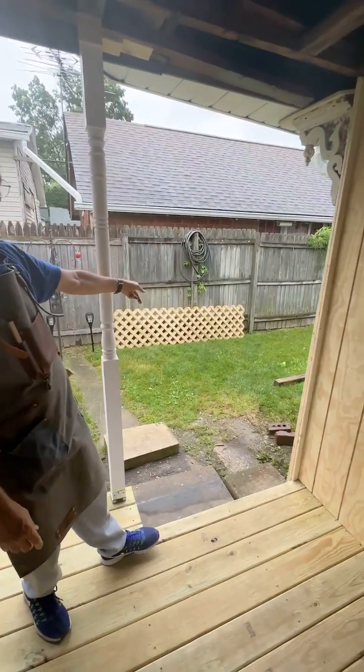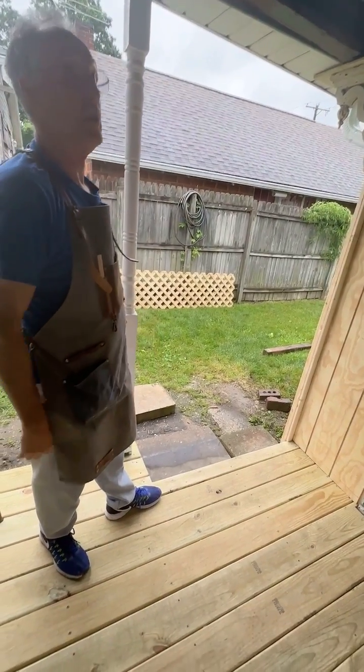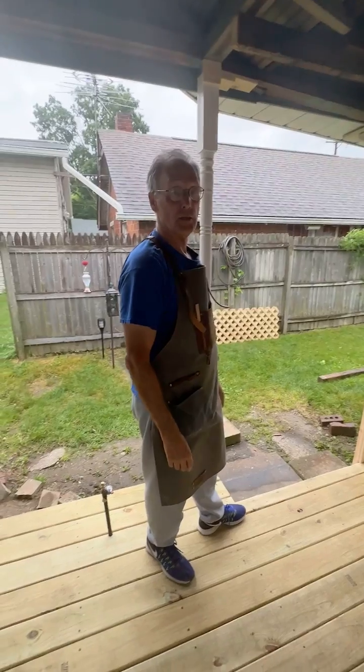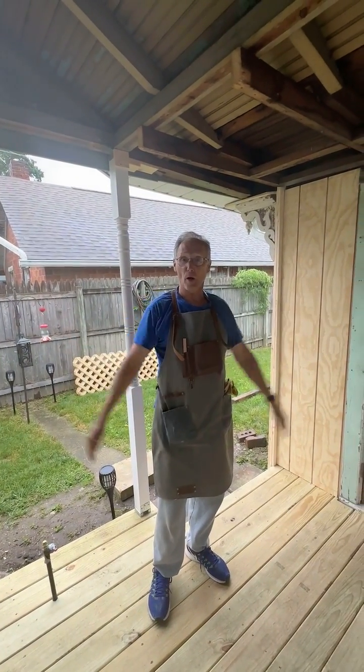We've got the lattice over here that we're going to put on the sides of this porch to keep critters from getting underneath it, but that'll be quick and easy because it's just tacking it up on what's already there. So hopefully it'll be done tomorrow.